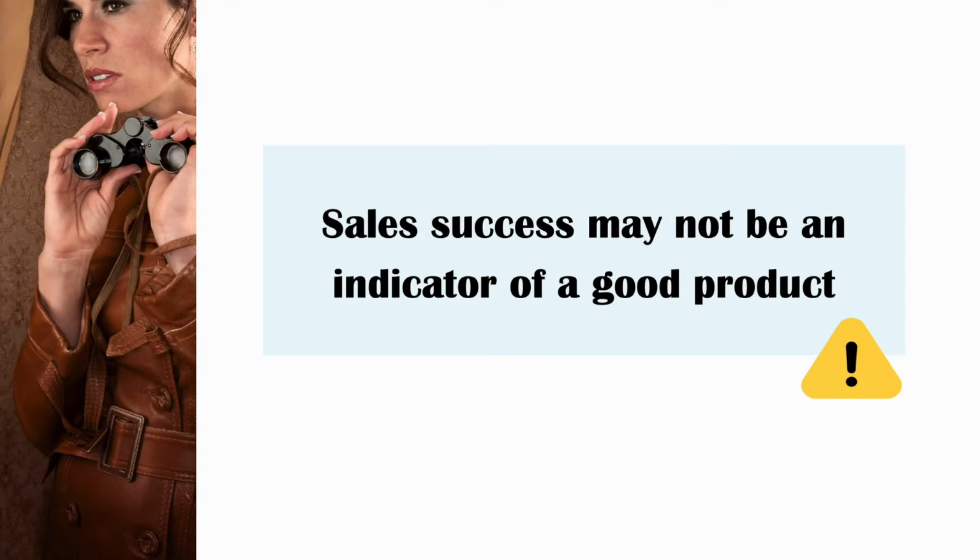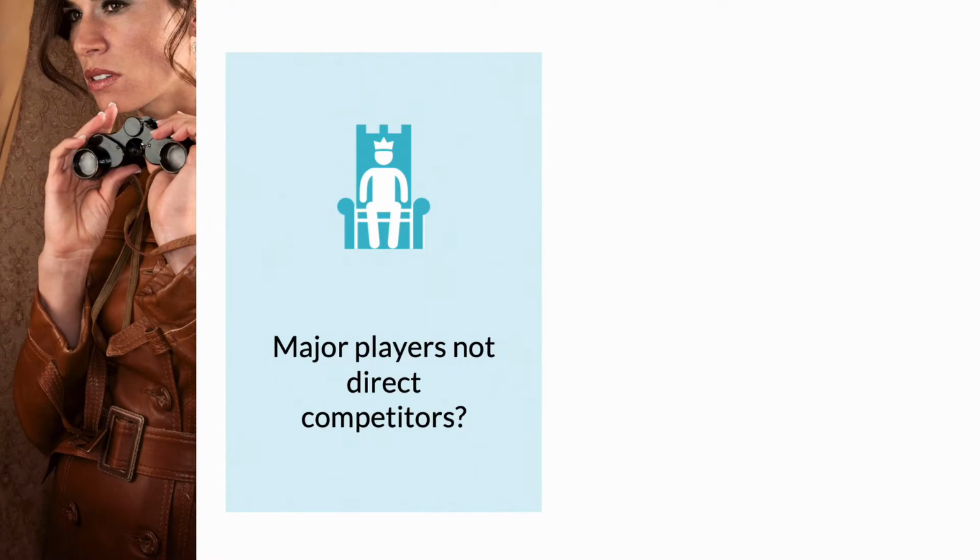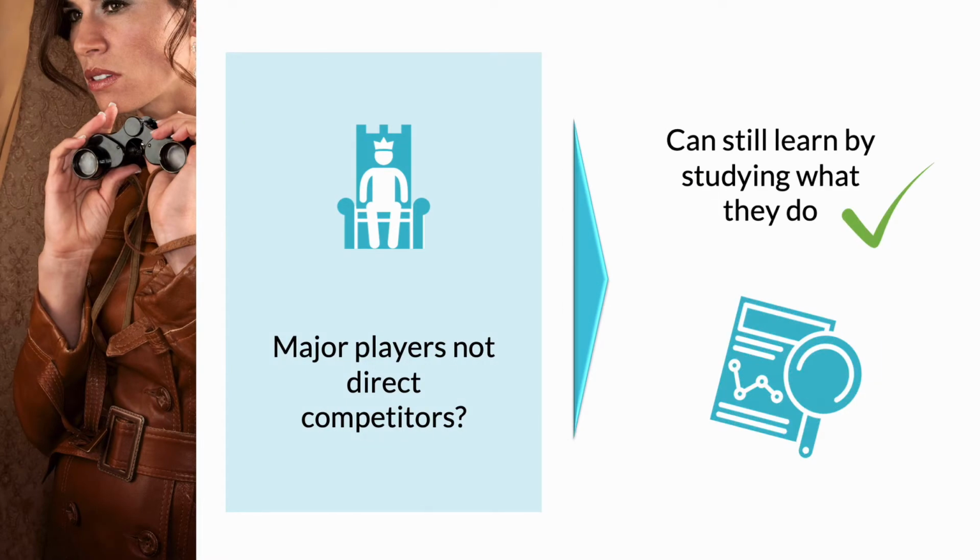Note that sales success may not necessarily be an indicator of a good product that we can learn from in terms of product development. But even in that case, it's at least an indicator of good marketing. And we want to learn from good marketing too. So, products that sell well are good to learn from regardless. And that's one of the reasons why, even if it's not likely that you'll be competing directly with the major players, it might still be a good idea to include a couple in this list, because we can learn a lot from studying what they do.